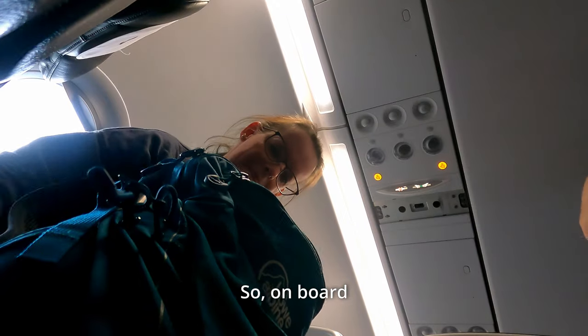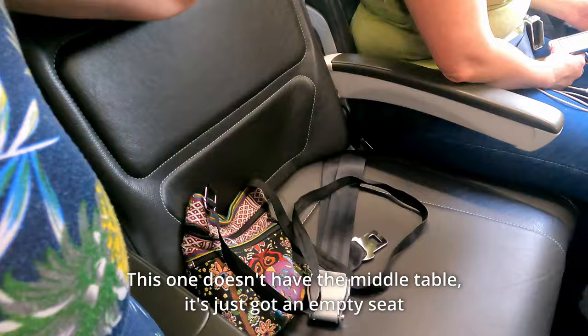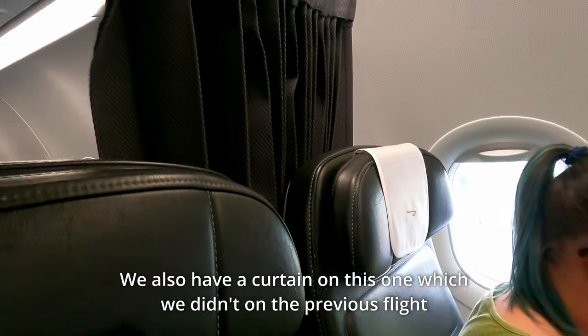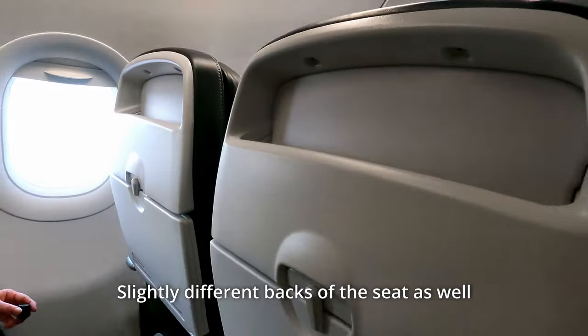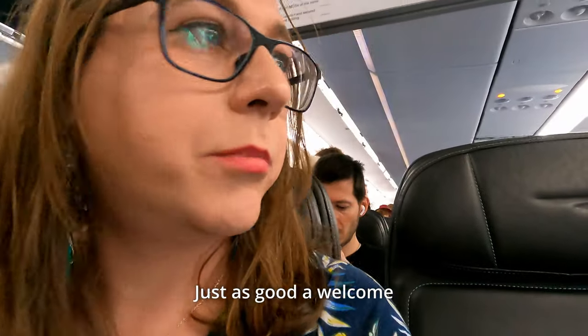So, on board. This is a slightly different setup. This one doesn't have the middle table, it's just got an empty seat. We also have a curtain on this one, which we didn't have on the previous flight. Slightly different back of the seat. Just as good a welcome. Yes.